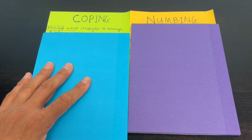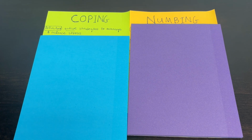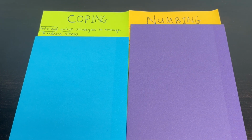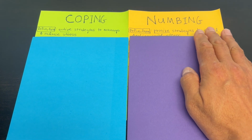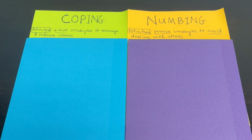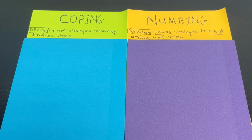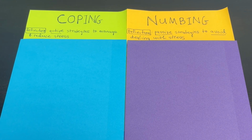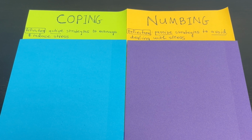Okay, so coping is active strategies that manage and reduce stress. Let's contrast that with numbing, which is passive strategies that avoid dealing with stress. So one is active and manages and actually reduces stress. The other is passive and it avoids actually coping with stress. Very important for you to understand before we continue. Coping is an active strategy and numbing is completely passive.